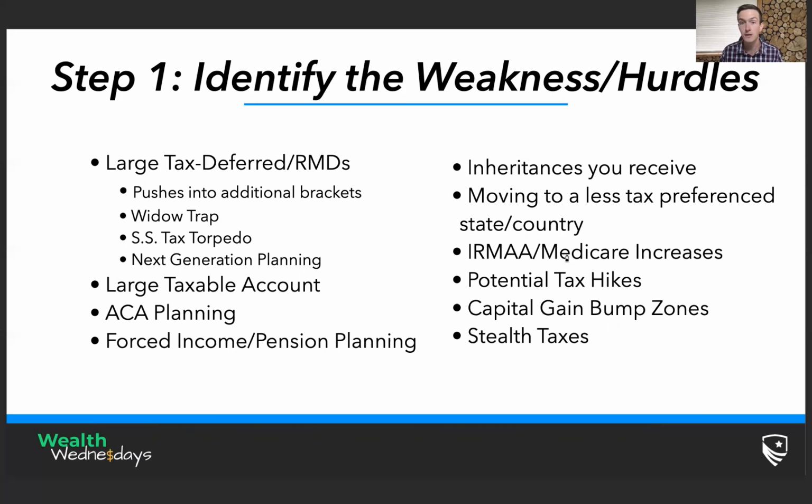Moving to a less tax preferenced state. Again, typically you want to move to a more tax preferenced state, but if you're wanting to move closer to family, sometimes you just have to bite the bullet. Well, tax planning prior to moving to that less tax preferenced state or country can be a big deal. IRMAA, Medicare hikes or increases, potential tax hikes. Again, when we host presentations, I ask, who thinks taxes are going to go up in the future? Almost everybody in the room every time raises their hand. So again, avoiding that can be a weakness in your retirement. Capital gain bump zone, stealth taxes. Again, I'm not going to go through all of these. We have a ton of presentations on each of these.